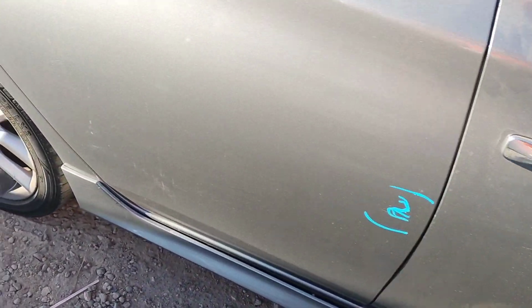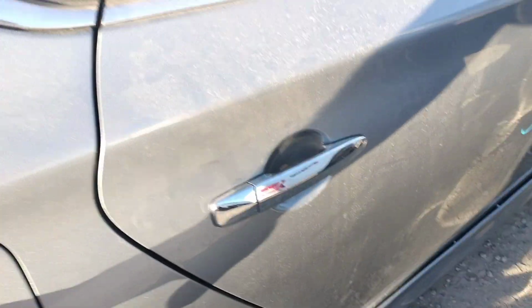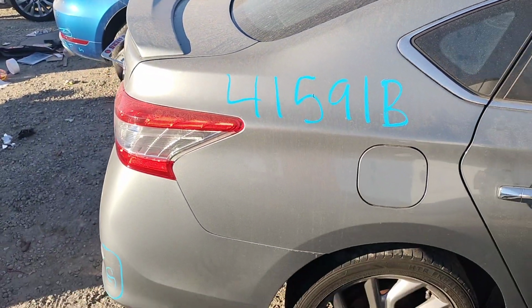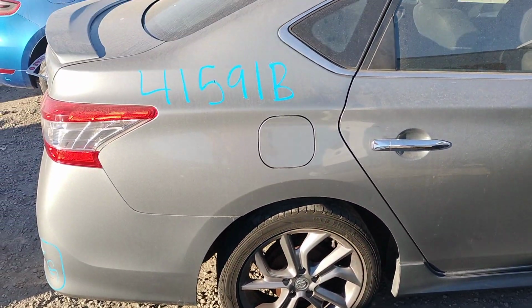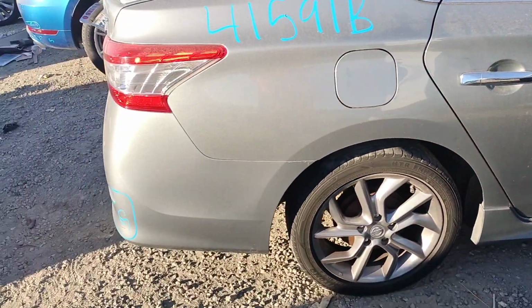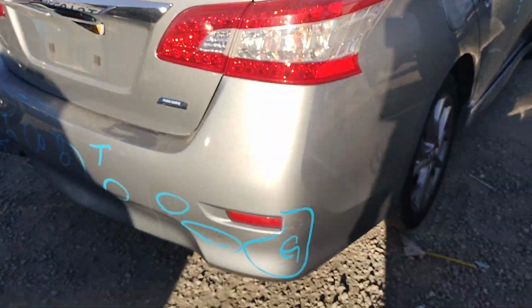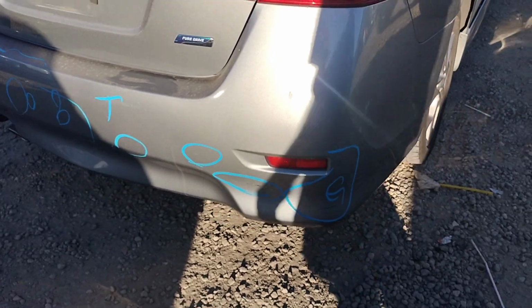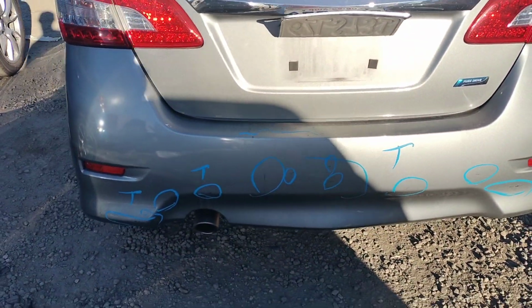Back door's got some scratches. Rear bumper's got some gouges in it, some more gouges, some paint problems.